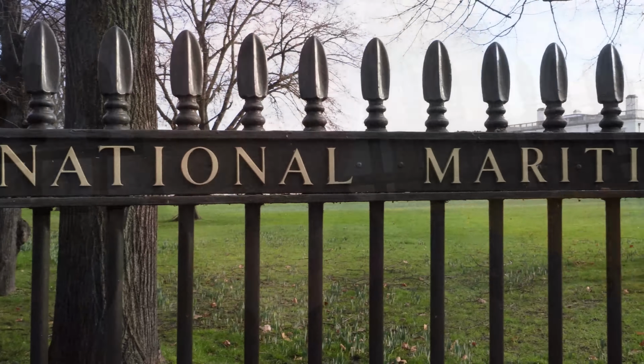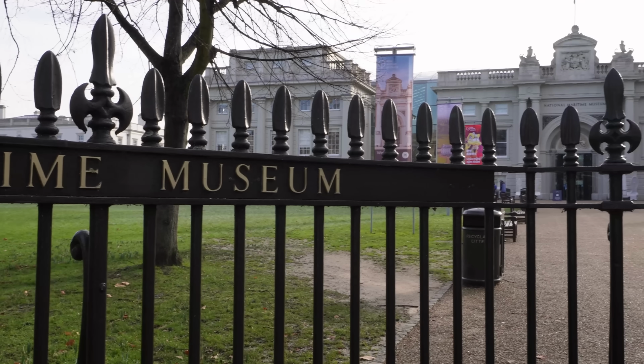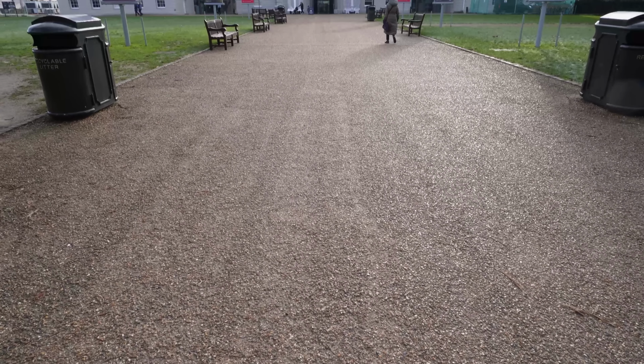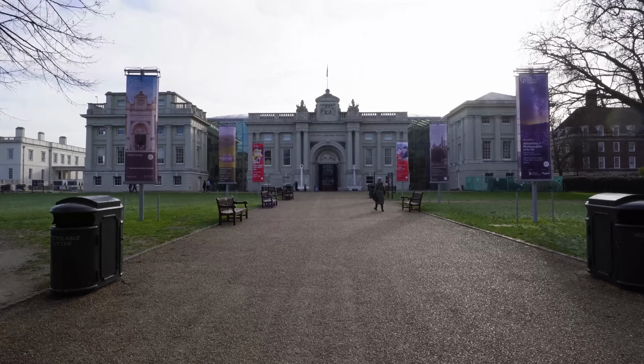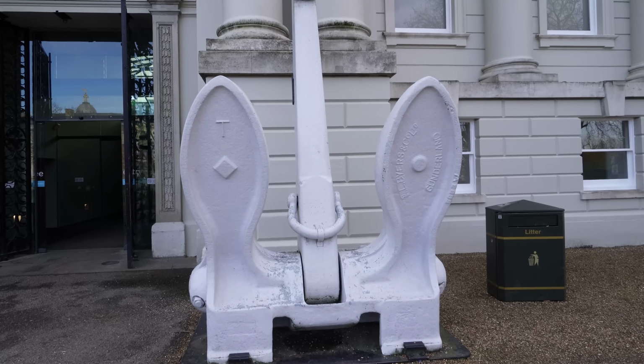Right, we're gonna leave the college for now. I'm going to cross the road and I'll show you the grounds of the National Maritime Museum. By the way, the Maritime Museum is free. Make a donation if you wish. Incidentally, the tunnel under the Thames, that's free too.